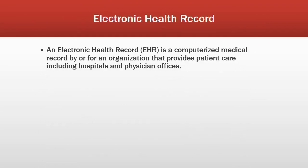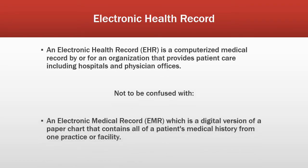An electronic health record, or EHR, is a computerized medical record created by or created for an organization that provides patient care, including hospitals and physician offices. The EHR is not to be confused with the EMR, the electronic medical record, which is a digital version of a paper chart that contains all of a patient's medical history from one practice or facility.